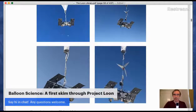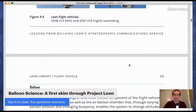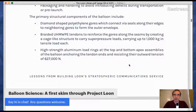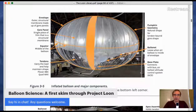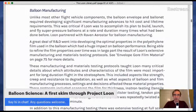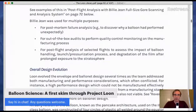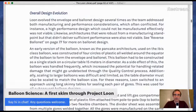Pretty. Oh, there's the propeller experiment, which would theoretically increase your steerability. Balloon. Okay, just generally describing a superpressure balloon. Again, just introductory info, pretty pictures. Is there anything juicy in here? Gobble flex, pretty much standard stuff. Billie Jean, that was pretty. Big polarized table. Sign evolution.